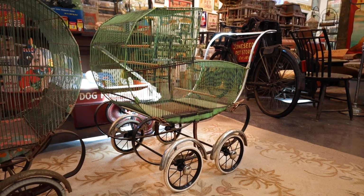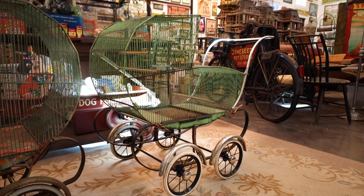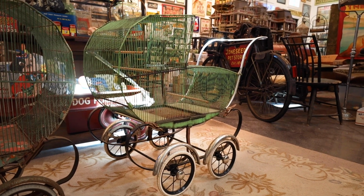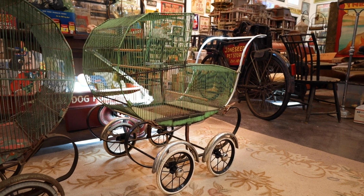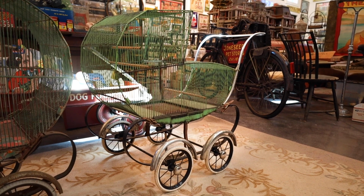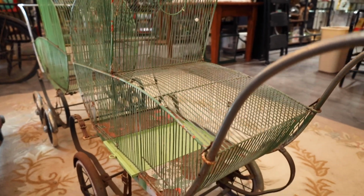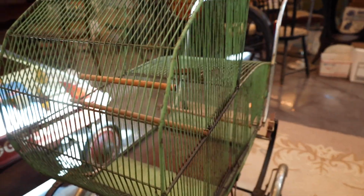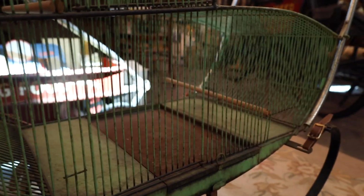So this is a baby carriage bird cage. These were made in the Netherlands or Holland in the early 1960s. They were imported into the United States, where probably they didn't sell, or somebody took their expensive parrot out for a walk and it died from heat stroke. We don't know the story, but it is a really interesting cage because it's shaped just like a baby carriage, and it's meant to take your baby bird or your parrot for a walk. So that's the story behind the baby carriage bird cage.